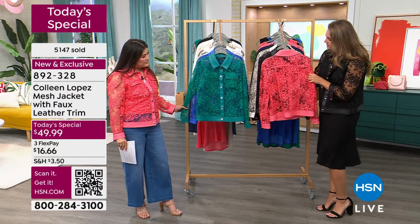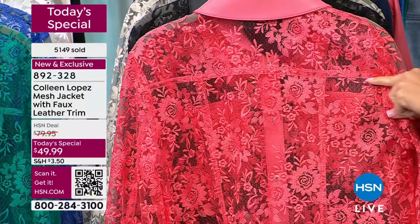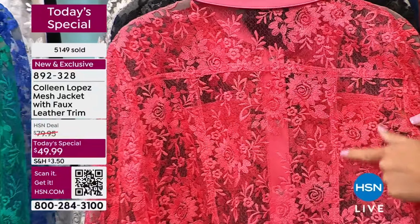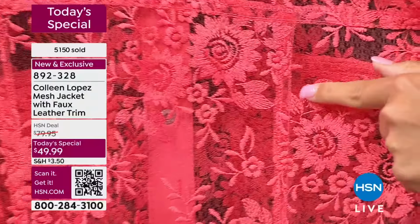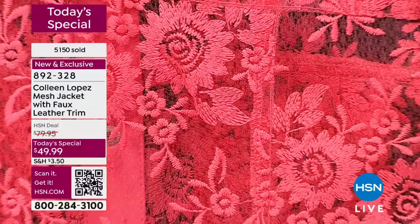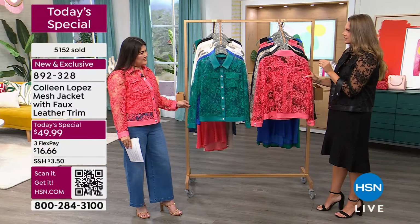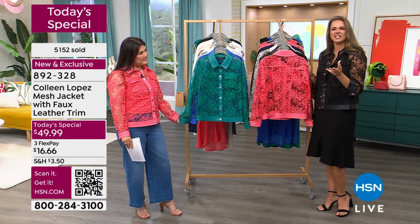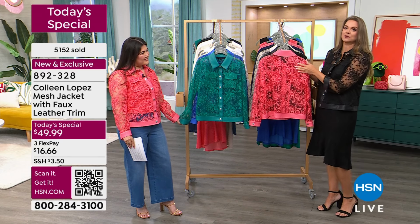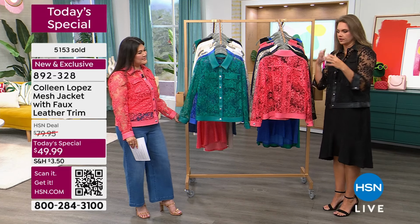But I love the seaming detail. It might be a little bit harder to see on here, but you have that yoke going across the top, and then you have the princess seaming detail on the back here. How many times have you seen a jacket that's done in a mesh or a lace, and you can see all of the seaming detail, and you're like, oh, it's a cute idea, but I don't like how it's coming together, because you can see where the sleeve was sewn in.